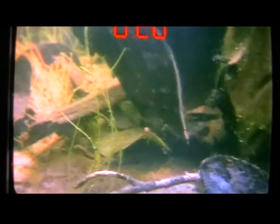Their extendable mouth. At the last moment, it shoots forward, gaping wide and creating a vacuum that simply sucks the fish in. It's all over in an instant. It takes this leaffish less than a quarter of a second to catch its prey. Is this the fastest killer in the Amazon?